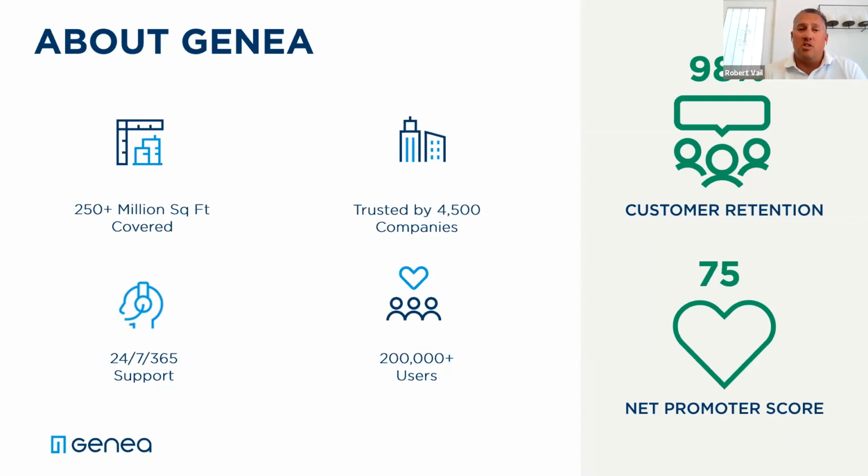This is at the building level. So as buildings change hands, we stay with the buildings year over year. And this also leads to having a 75 net promoter score. So not only do the customers love us, but they also refer us to other business. And we take that very seriously.